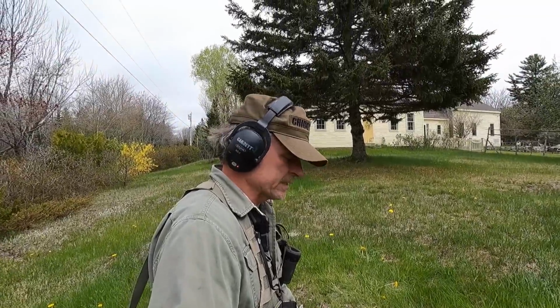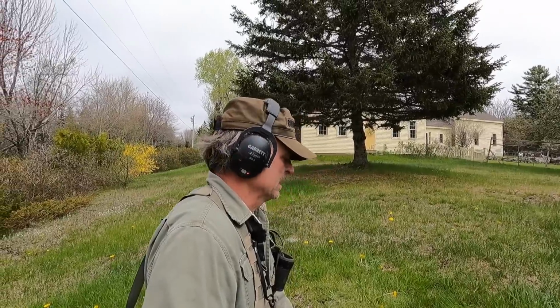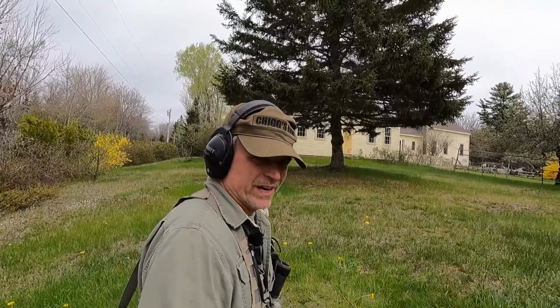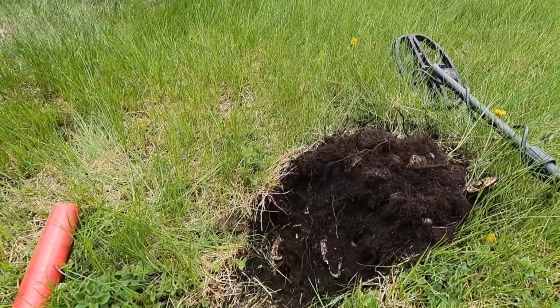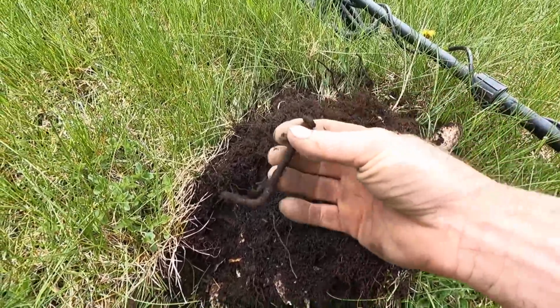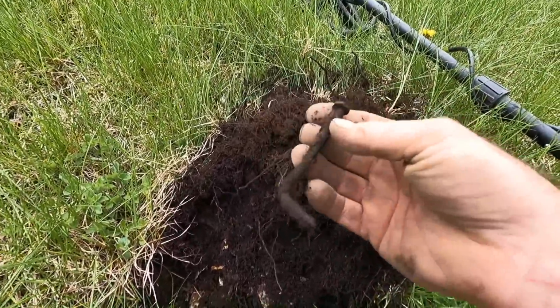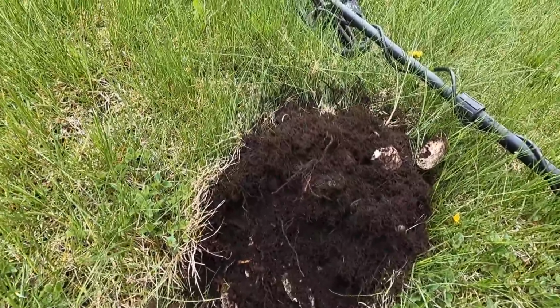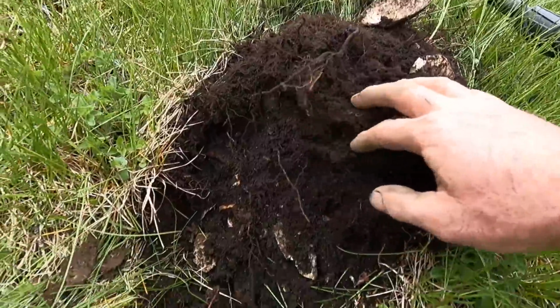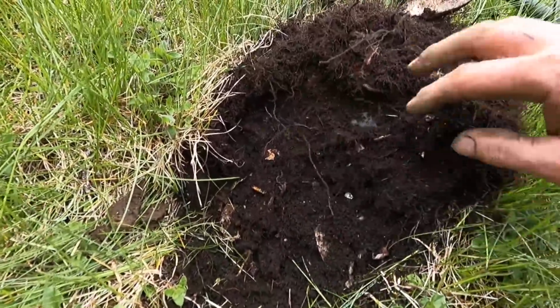So my woods hunt actually didn't last that long. I walked around back there, didn't get hardly any signals whatsoever. So I came back here to the yard for a little while, and really not finding too much of interest. I did get a pretty good squeak here, so I started digging down. And here's some nails, and of course this is a round nail, so that's not very old. And lots of clam shells. These are clams. So this is fill that is not terribly old.